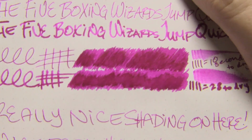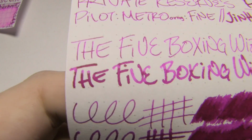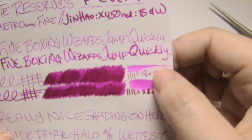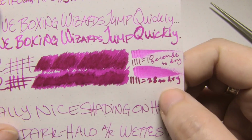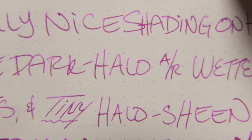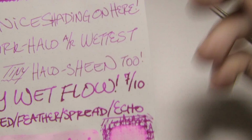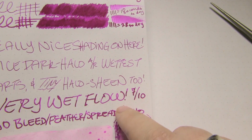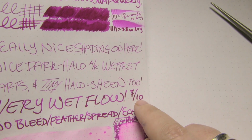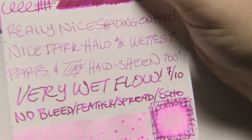Yeah, it's an intense color. It's a very intense color, and we have noticeable shading, and we have a very distinct halo effect around the wettest parts. Yeah, the Japanese fine took 10 seconds to dry. Fairly broad and wet JinHao took 28. We do have shading even in the fine nib, which sometimes can be hard to notice, but it's there. And here's where I say this ink is definitely wet. I'd say it's a solid 7. Sometimes I felt like a 7.5. This ink was flying out of these pens.